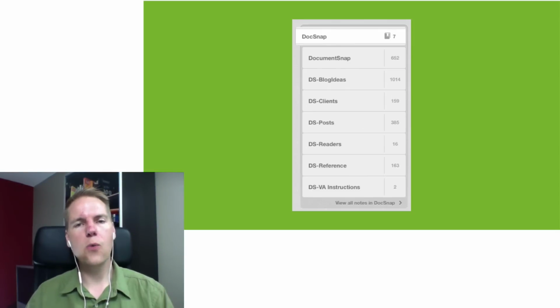So there's no right way to organize your notebooks, and everybody does it differently. I was reading an article with an interview with Phil Libin, who's the founder and CEO of Evernote. He was saying that basically what he does is he just stores everything in one big notebook and uses search to find what he needs. I don't personally do that. I do break things out into multiple notebooks.